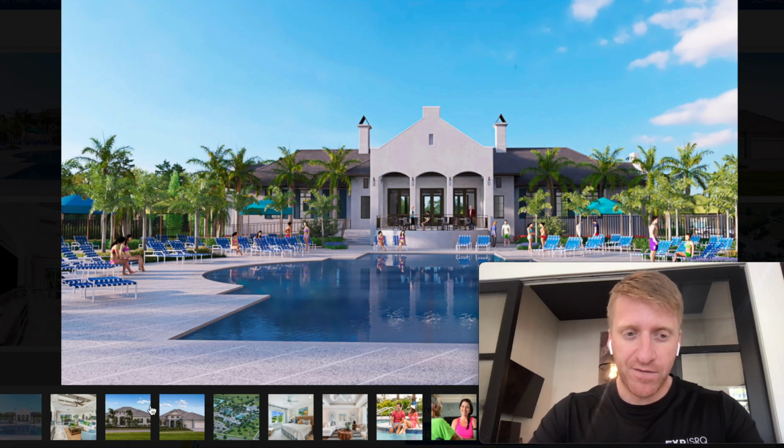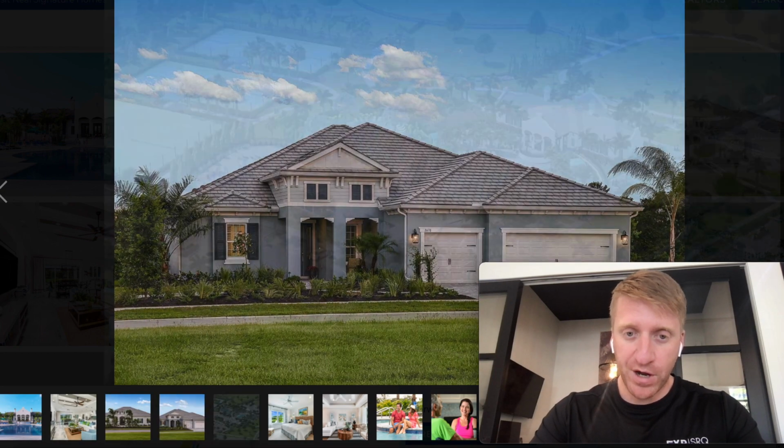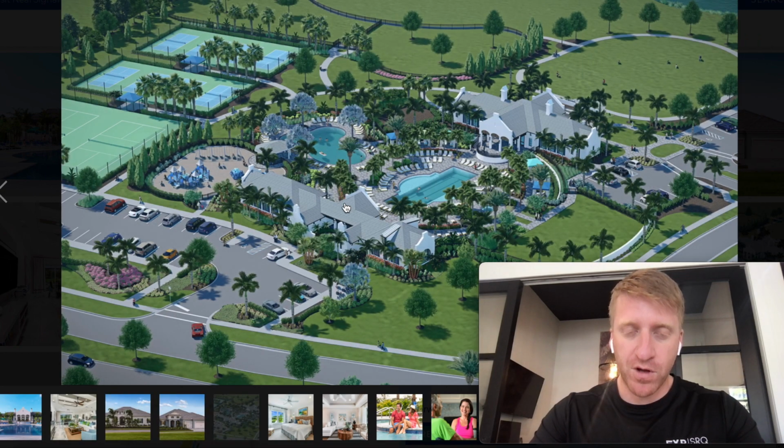So they're going to have, and I'll flick through in real time while I describe them, a resort-style swimming pool. There are a lot of renderings here, but a resort-style swimming pool. You're going to have pickleball courts. You're going to have tennis courts and mixed sports courts.